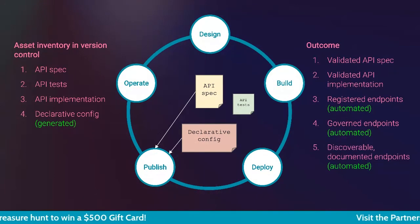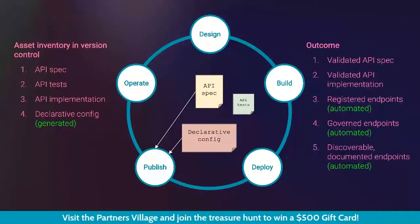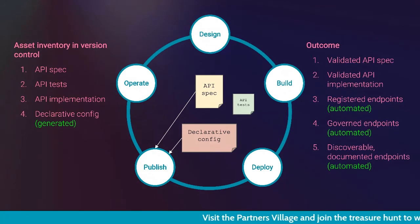But when you do, to publish it, registering it in the portal, enabling self-serve access, and adding the spec to the portal for the API should be an automated process as well. After all, the only way to actually guarantee that every API is discoverable and documented in the portal is to automate that publishing.